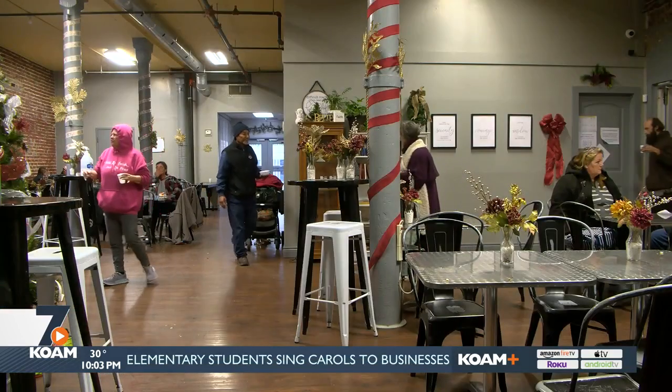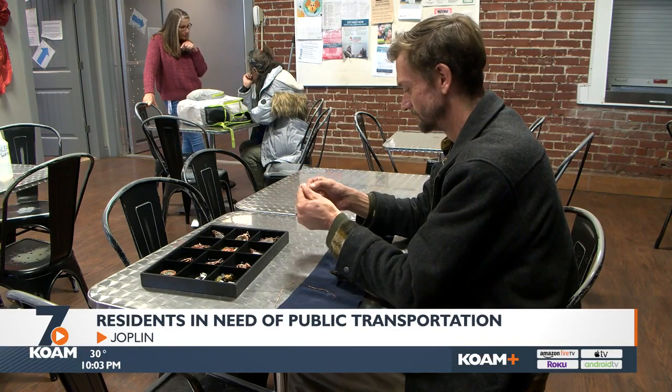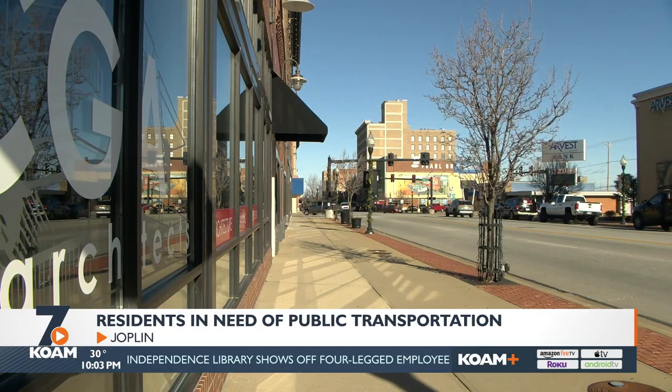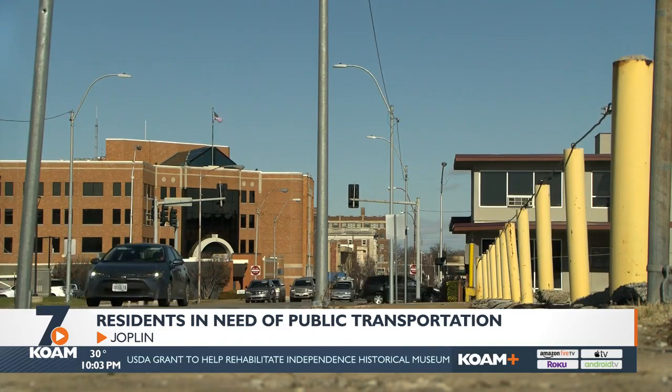Some Joplin residents are hoping for a change to the transportation system after the Sunshine Trolley Services suspension. Watered Gardens residents in Joplin set goals in life, such as recovery or getting jobs. Without the trolley system, it's hard for the residents to get around and meet those goals. Outreach Director Doug Gamble says currently a lot of employers are struggling to find employees, some due to the lack of transportation.